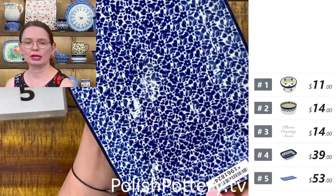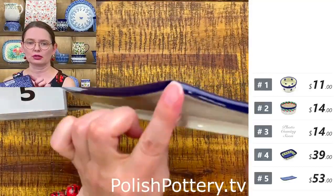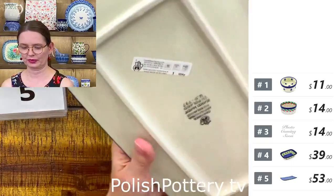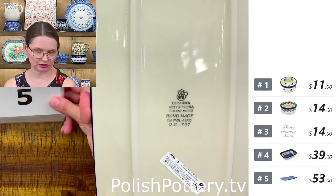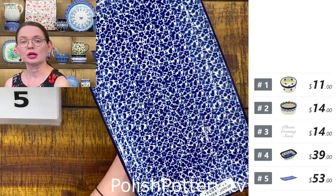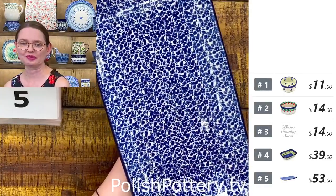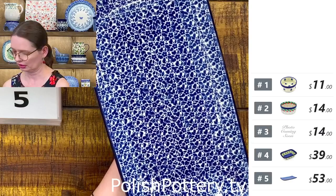Beautiful cobalt pattern. And let me show you. You see, it is not even, it's not flat, it has the corners upward. They are fantastic serving trays for anything you want to serve, actually. It doesn't have to be for sushi, but it's good to know that we have also an option for sushi. So there you go, sushi platter number 5. This is the biggest they have at Ceramika Artystyczna.